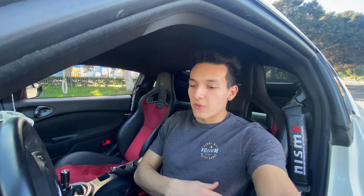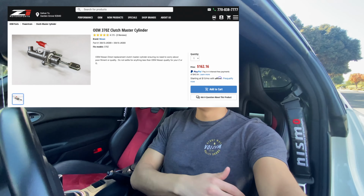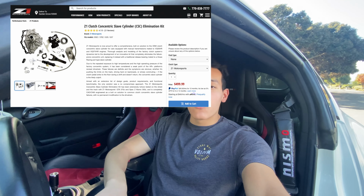Now, you have two solutions you can go for when you encounter this problem. The first one is simply going to be replacing the broken slave cylinder with the same OEM one. Now, this is the cheaper option, but it's kind of risky because you're going to be running into the same problem again eventually.